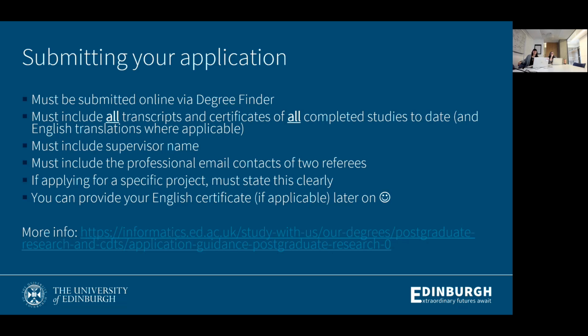If you have a former dissertation supervisor who's providing a reference for you, we need their professional email address. Can you submit more than 2 referees? There's no need. We don't need more than 2 referees. If you submit more than 2 referees, we'll ask you to choose 2 to be considered. The requirement is 2, not more.